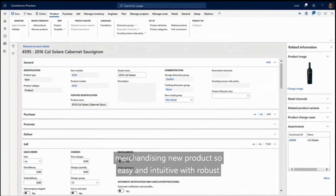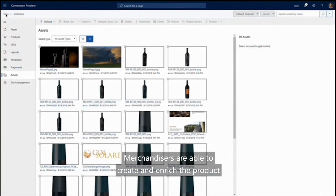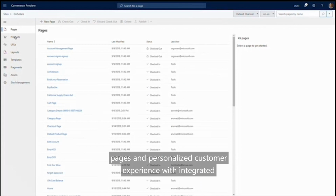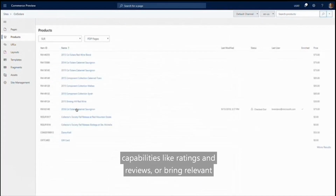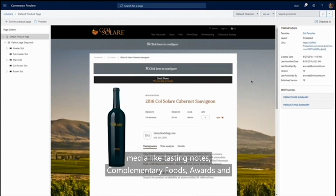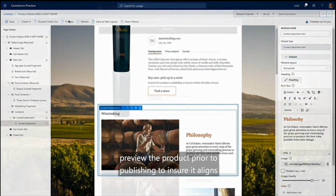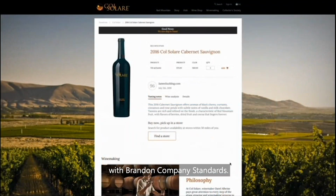Dynamics 365 Commerce makes merchandising new products easy and intuitive. With robust design tools for channel and catalog management, merchandisers can create and sort products to all relevant channels. Wines are by default displayed reflecting the catalog information and can be arranged across storefronts. Merchandisers are able to create and enrich the product pages and personalize customer experience with integrated capabilities like ratings and reviews, or bring relevant media like tasting notes, complimentary foods, awards, and published reviews from external sources. They're also able to preview the product prior to publishing to ensure it aligns with brand and company standards.